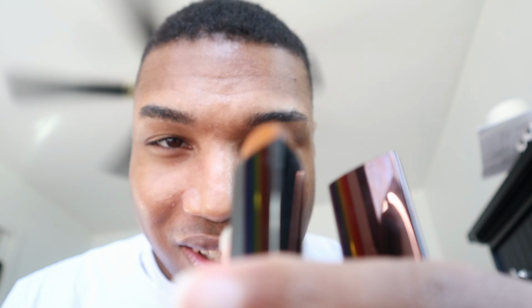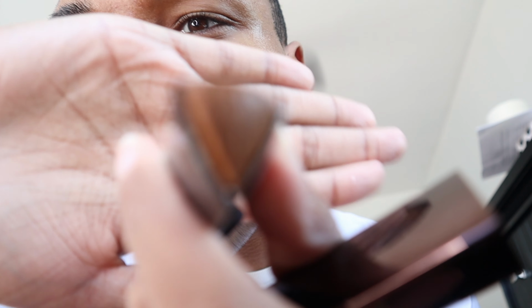I think I'm going to use today the Hourglass Stick Foundation. This is in the shade Sable. I haven't opened it in a long time, so I forgot how to do it. It's this way, not this way, Jean. It looks all scruffed up. I kind of scruffed it up a bit. I'm not going to put primer on because I did moisturize my face.